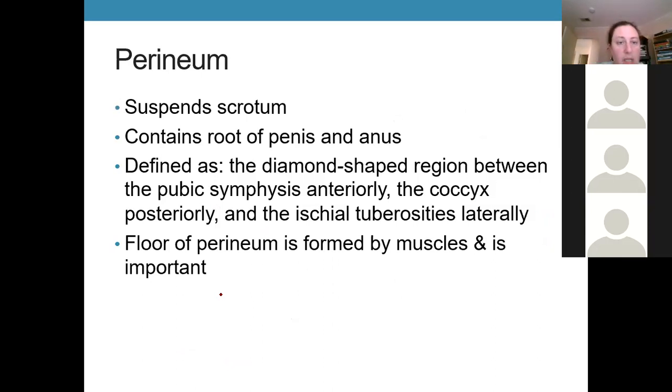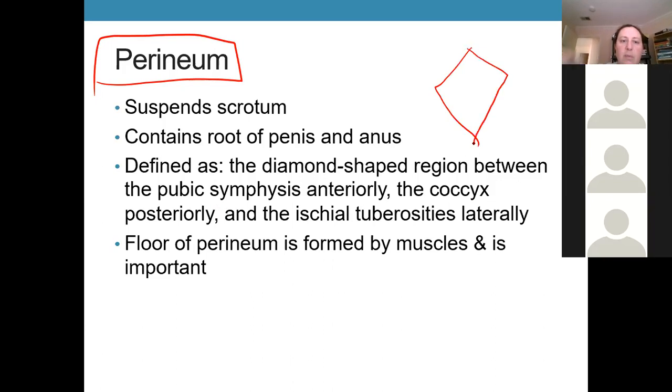When we look at the external genitalia, and we're looking at this whole combined area of the genital, urinary, and digestive region, what we have is an area of the skin called the perineum. So the perineum contains the anus, the root of the penis, as well as the attachment point for the scrotum. We define it as a diamond-shaped region between the pubic symphysis, the pubic bone here, the tailbone or coccyx back here, and your ischial tuberosities, your sit bones. If you sit on something very firm and you can feel your bones sitting on it, those are those. Your anus is here.